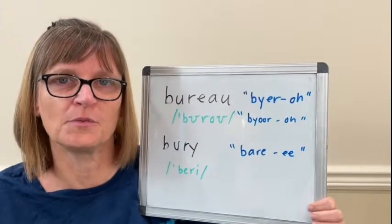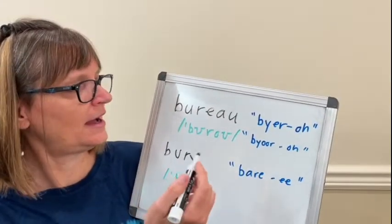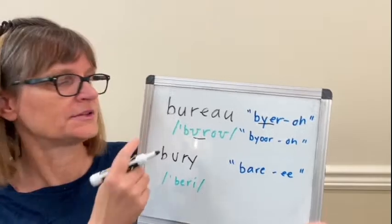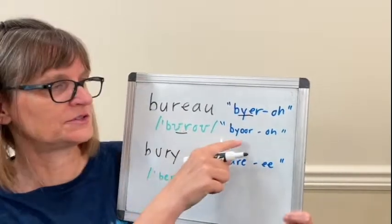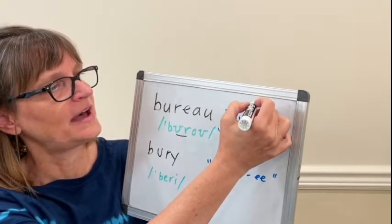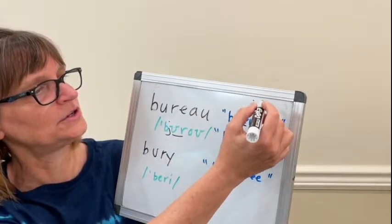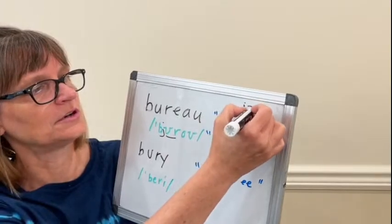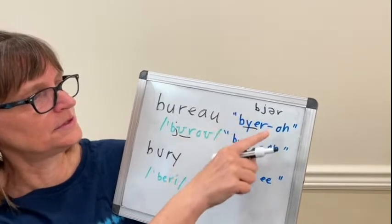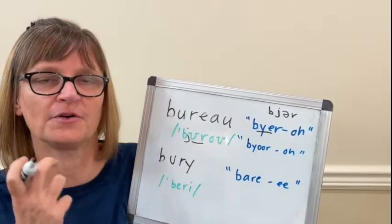So first, let's look at the word bureau, where when you hear me saying bureau, I'm using the sound for this. Some people use more of a tense sound here. Others will use more of a different sound. That would look like this in the dictionary. And so bureau, I've rewritten it here for you with the letters Y-E-R. So thinking about bureau.